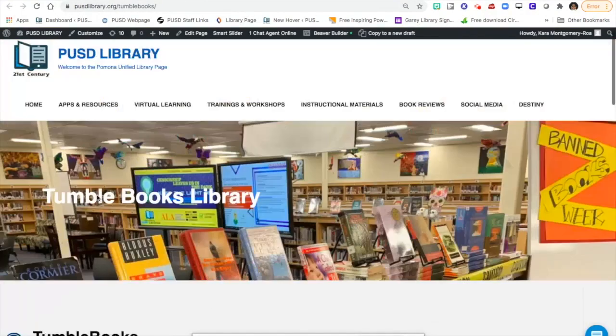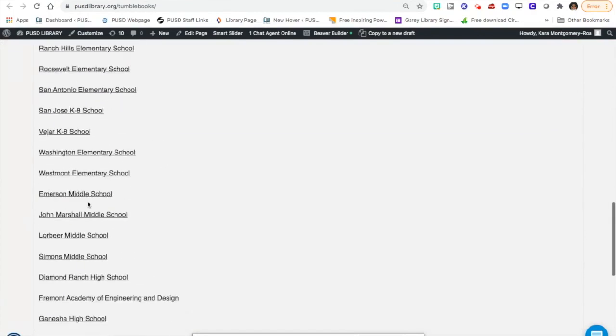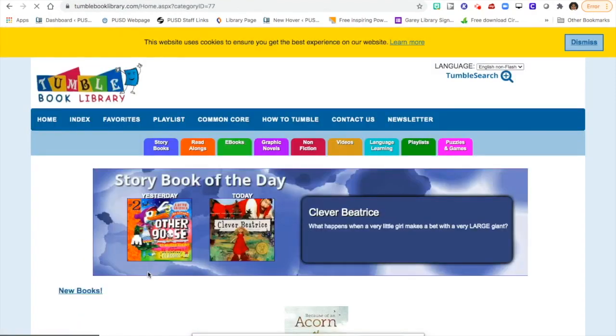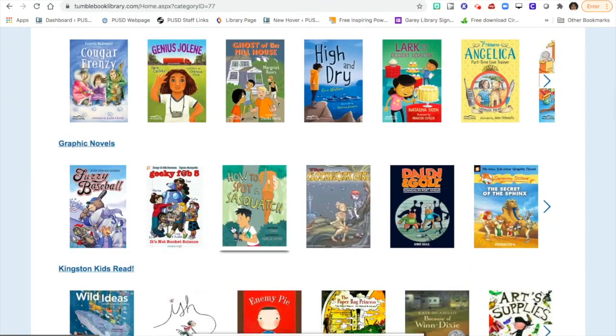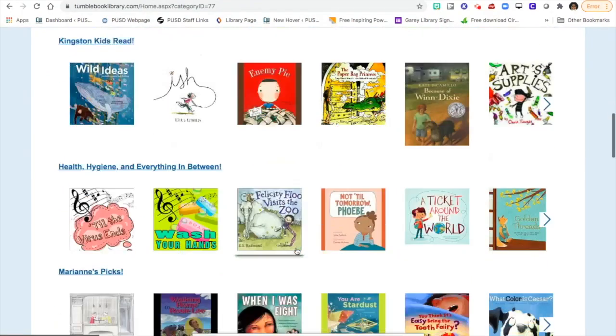So middle school, elementary, I'm going to click out of this. You can actually access the younger Tumblebooks one too, if you want to. For Gary, like I said, I love graphic novels because it does give them the ability to read something more age appropriate. But there are ebooks and graphic novels on this end too that are even lower, that are pretty easy and things that you can read together with the kiddos.